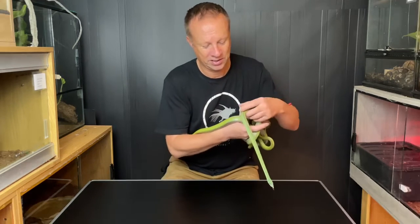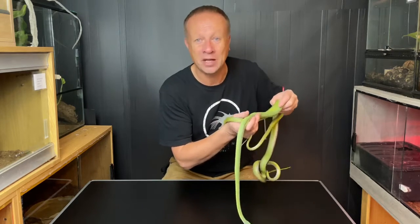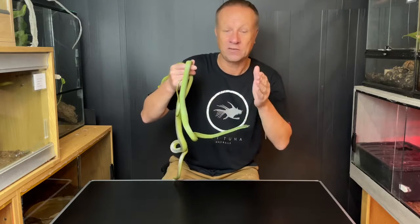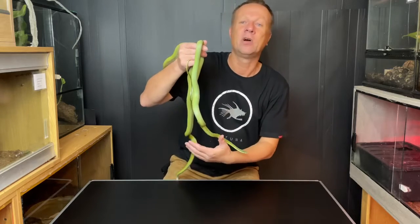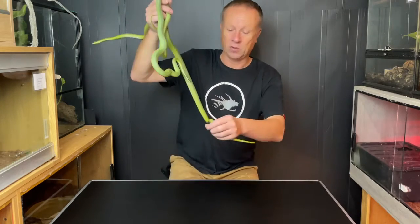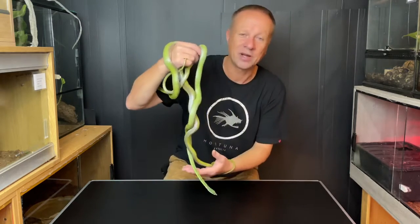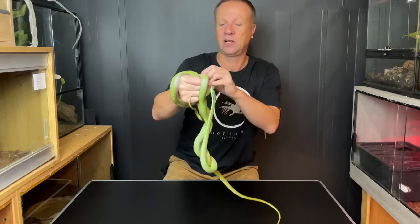Personality wise, Baron's Racers cannot be beaten. They're one of those animals that when you open up their enclosure, they come out, not aggressively, they just come out and they'll plank to get on your hands, go up your arm and come and explore. They really do have, whoa, so we've got the typical prehensile tail of an arboreal snake. They really do have that sort of fun factor. They're so inquisitive without being aggressive.